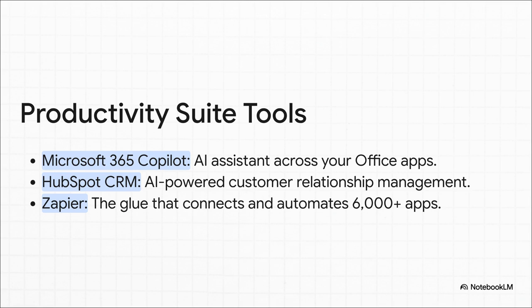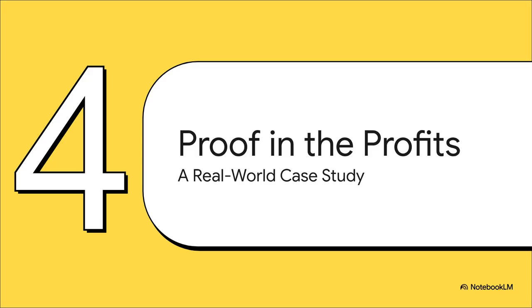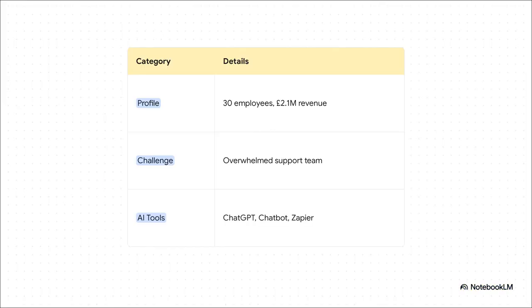Okay, this all sounds great in theory, but what does it actually look like in the real world? Let's take a look at a case study of a business, probably just like yours, that used this exact strategy to get some absolutely incredible financial results. So let's meet this e-commerce retailer based in Manchester. A solid, successful business, but their customer support team was just completely drowning, especially during the holidays.